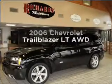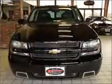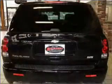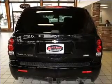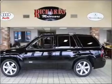Get noticed in this 2006 Chevrolet Trailblazer. Travel the roads in style and comfort in this great vehicle. With a powerful 8-cylinder engine connected to a smooth shifting automatic transmission, premium wheels give a more luxurious look. Anti-lock brakes help you bring your vehicle to a safe stop.